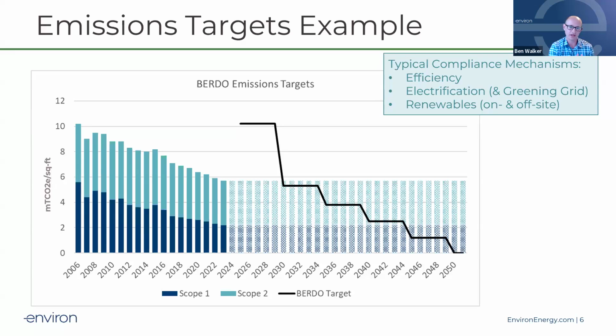We've got some sort of a target that feels fairly achievable in the short term and ramps down over time. To the point in the box on the top right, there are 3 typical levers that we see, and it's usually in this order: hospitals target efficiency first, electrification second, and they kind of rely on that greening grid. And renewables tend to come in third, to decarbonize the last few pieces. That's not always the approach, but I would say that that's fairly typical, to see that order of operations there. And you'll see scope 1 and scope 2 here on the slide.